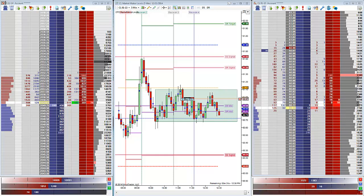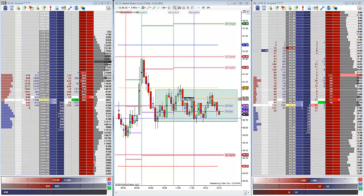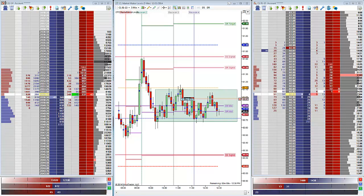Come on down through 77, 76. Now let's get through 76. Yeah, having trouble getting through 76. 128 on the bid, but 139 on the offer at 77, backfilling. Every time we come down, it's interesting to watch your price ladder. Every time you come down to 77, you see buyers step in behind it. And those buyers come in and lift the offer every time we come down. Sellers, though, fortunately for us, are trying to come back down through it.